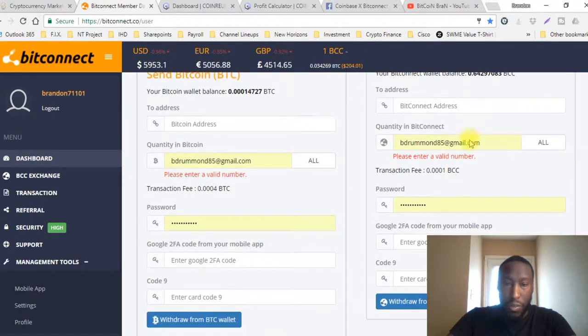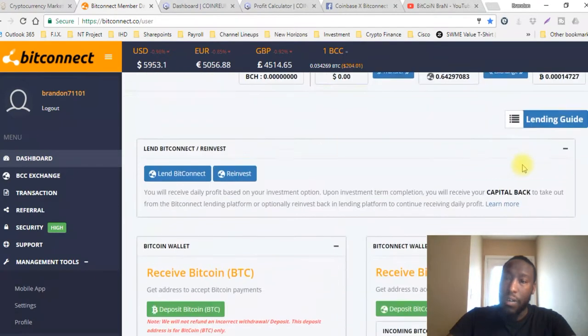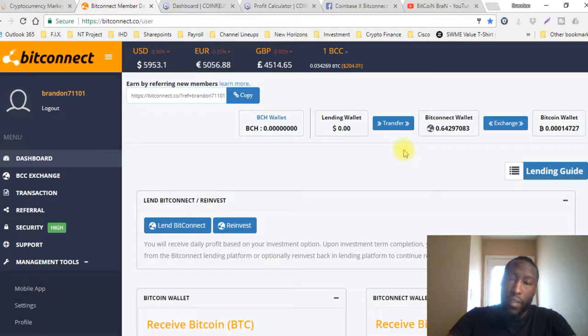And as I scroll down, you see I have an active total investments of $1,730, and my total earn has almost matched my active investments of $1,627.51. So I haven't been reinvesting. I'm actually gonna challenge myself to make my first $1,010 loan here. So that's why I have my tokens sitting in my Bitconnect wallet.